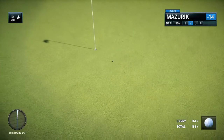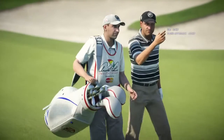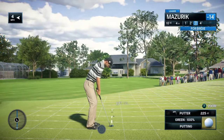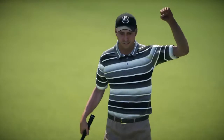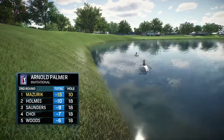Very solid. Good chance now for a birdie. That was an outstanding play. Oh, it's almost a guarantee there after that shot. Just needs to keep it steady here over the putt. Putting on a show, this tournament moves to 15 under par.